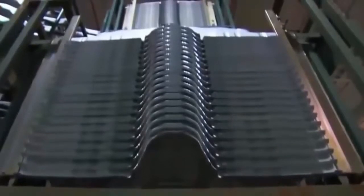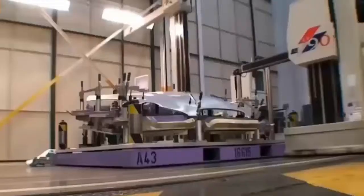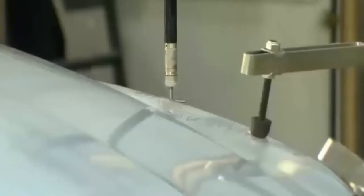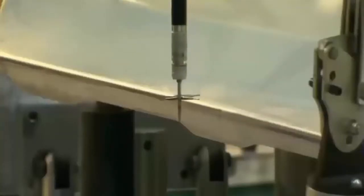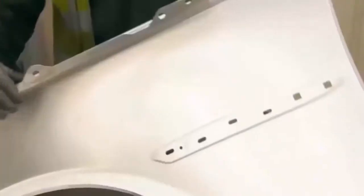Before these panels leave the shop, they are thoroughly tested. Probes measure the surface across hundreds of points, making sure it's exactly the right shape. Tolerances are within half a millimeter. Raw aluminium hides a multitude of sins, but once painted, every lump and bump will be visible. To make sure no surface imperfections reach the production line, there's another check.